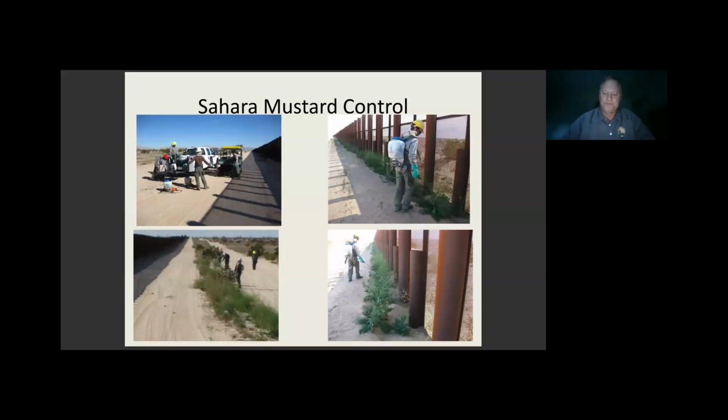Here's some examples we've done along the Arizona border with Mexico in the Gila Mountains, and this is part of the Marine Corps lands, where we were protecting fringe-toed lizard habitat in the sand dunes. And so you can be effective controlling it in isolated areas.